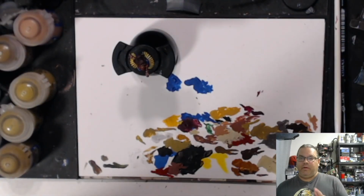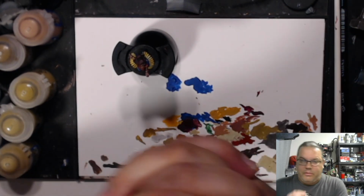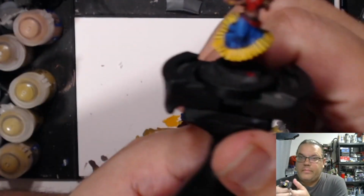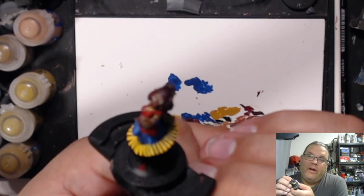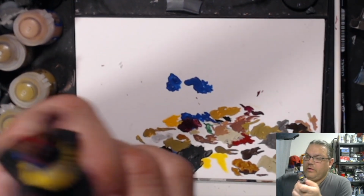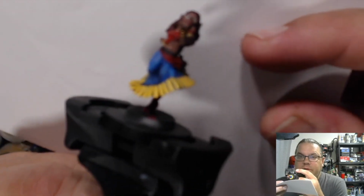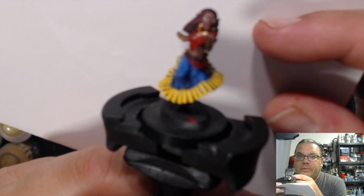Hey guys, welcome back to the workshop. We are continuing to work on the Elfquest miniature of Leetah. So, I've gone ahead and done a few things while we were sleeping. I kind of brightened up the yellow on the hem of her skirt there.